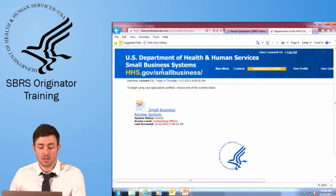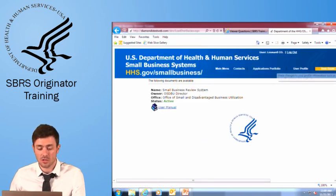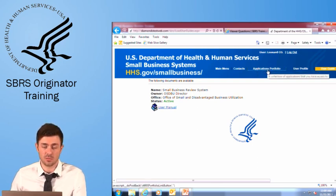Now, at this point, if you want to access the user guide to help you with navigating through the system, one will be provided in the system banner. To access the user guide, you navigate to the system banner and then select the user guide link, which will bring you to the user guide page where you can download the user manual. I'm going to navigate back to the applications portfolio to take you through the process for changing your password.